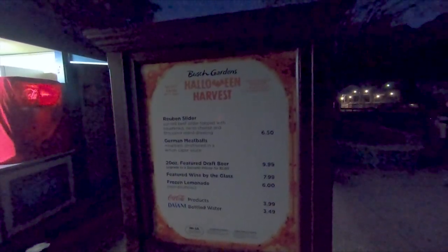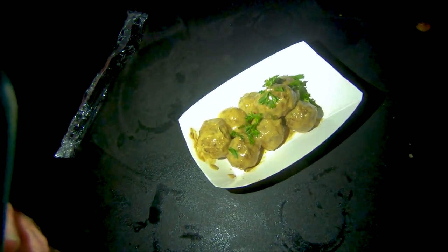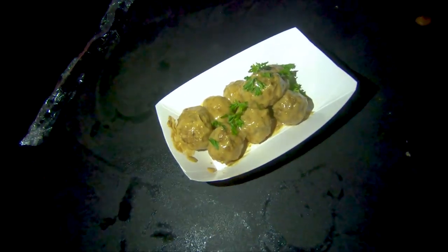I've been wanting to do a little bit of food tasting here. We're just gonna do one today. German meatballs, $6.50, and then with the discount, it should put it back down to about $5, and we'll see how it is. All right, here we go with the German meatballs. They look fantastic. Let's give them a try.